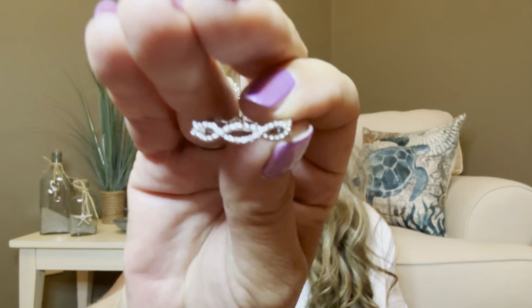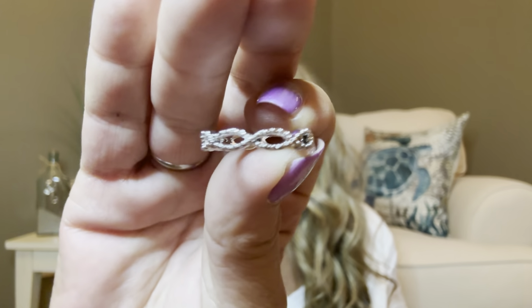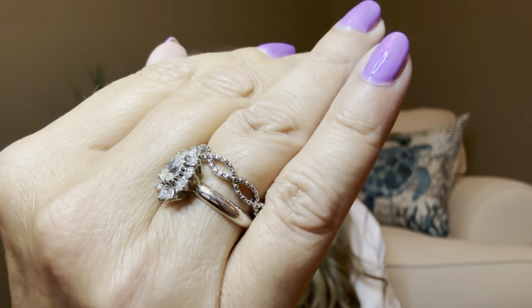Ooh, I like this one. This one looks almost like an infinity ring right there. Ooh, I like that one. Let's see, how's that one look? Oh, yeah, that does look pretty. I have it on with my ring, but look at how pretty that looks right there. I like it. I mean, I like a lot of these rings. But when you get a whole bundle of them like this, it's so much cheaper than getting one ring at a time. So there is that item.